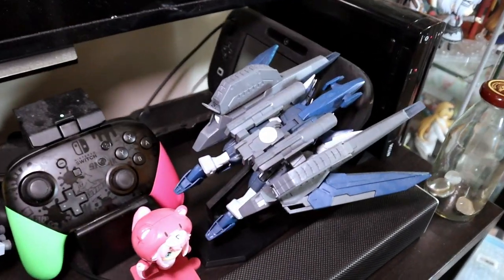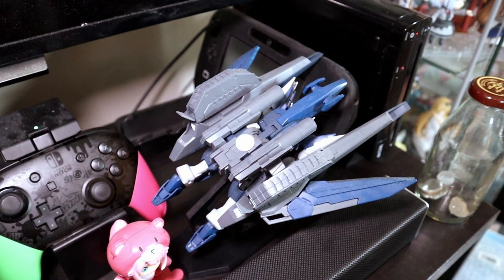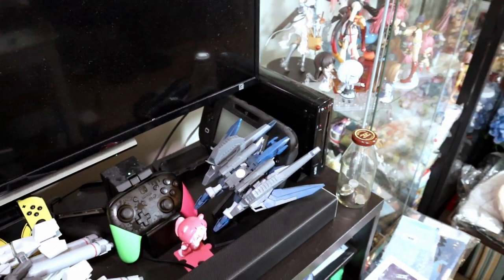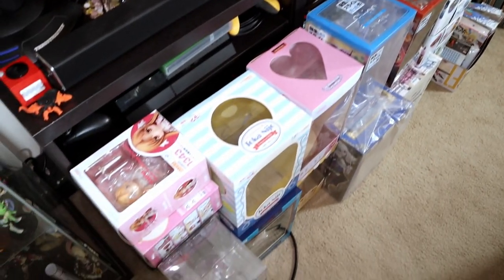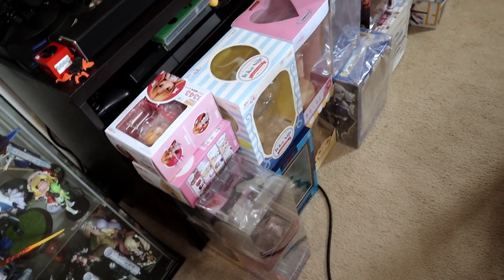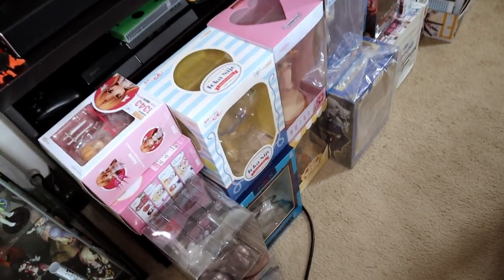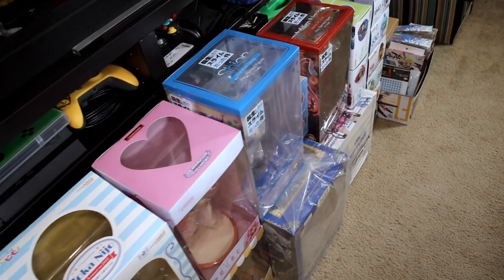Yeah. And this random Seraphio Gundam, I think. I can't remember what it's called. It's from one of those like side Build Fighters things that never got animated. And in front of the TV we have more unopened figures. You probably recognize some of these from recent hauls. Yeah, these should be from the past few ones, which should already be up on the channel.